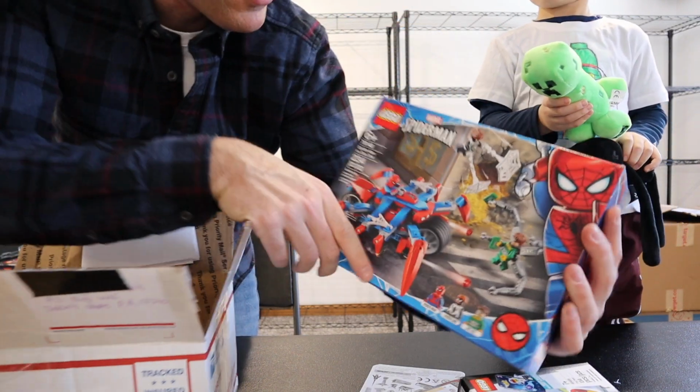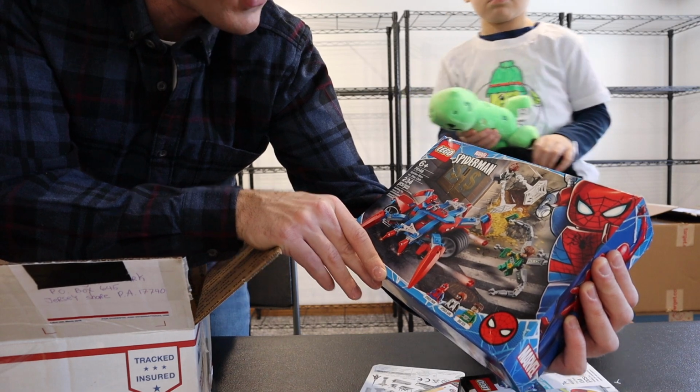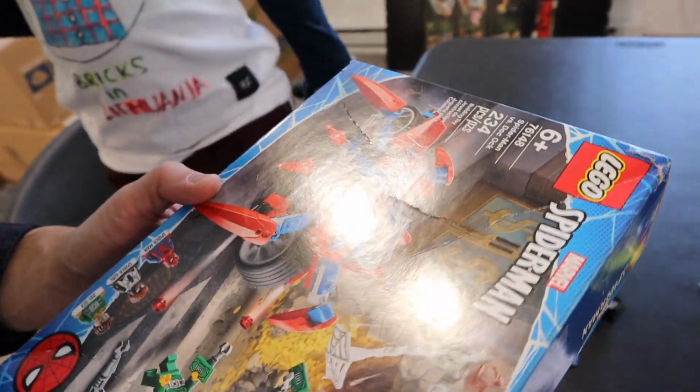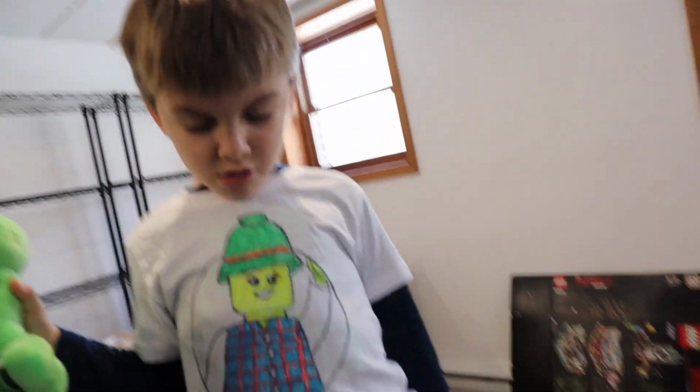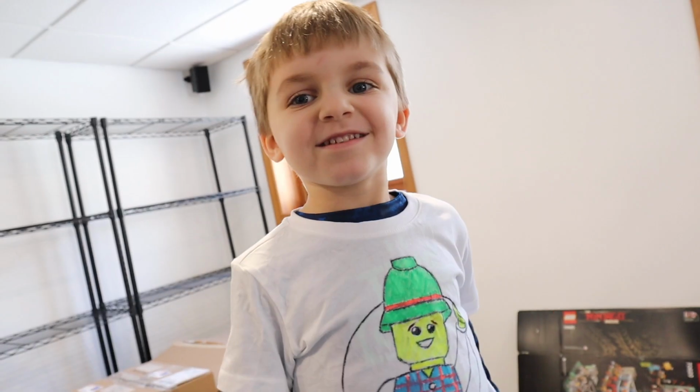We've got this one right here. This is Lego Spider-Man set 76148, Spider-Man versus Doc Ock. And I feel like this set is made for Clarkman. What's your official unofficial preview review of this set, Clarkman? It's awesome. Are you gonna build this up? Yes. I wasn't talking to you, Creeper. 6+, do you think you can handle it? Yes. Oh my goodness. I've never been more frightened in my life.